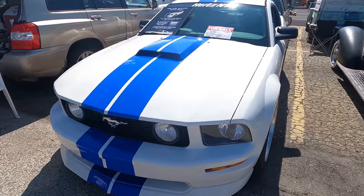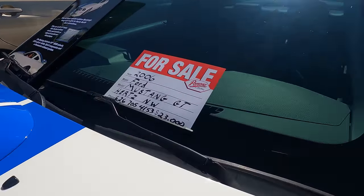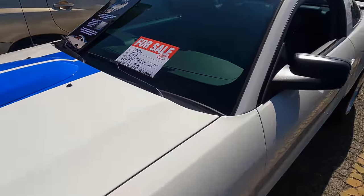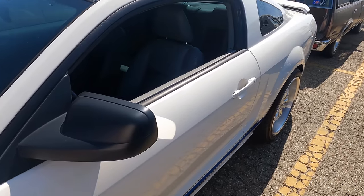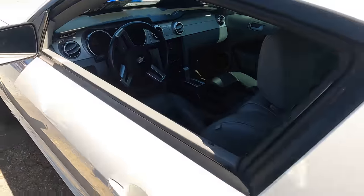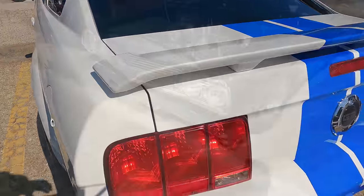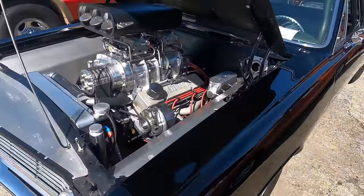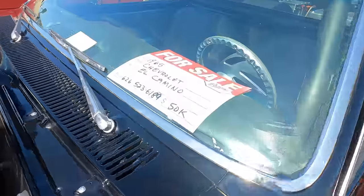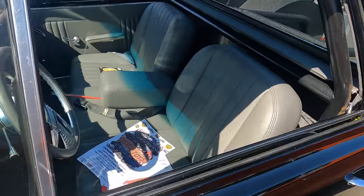You've seen this one before. It's like a Hertz Edition 2006 Mustang GT, not a Shelby. I think he has proof that it was for zone managers for Hertz or something, when I read the plaque. But it was a car that was done up for Hertz, but not a Shelby. 65 El Camino. She's got a blower. This one could be yours for $50,000. $50,000, you'll get there in a hurry.